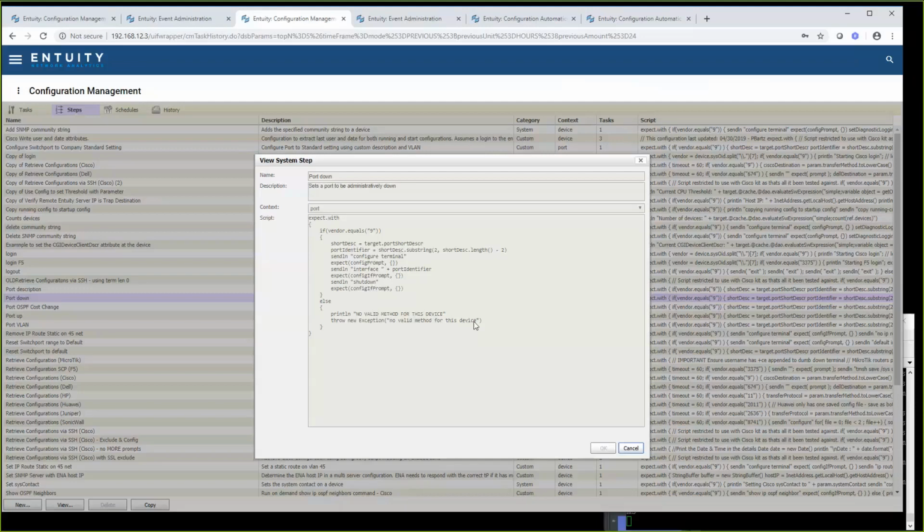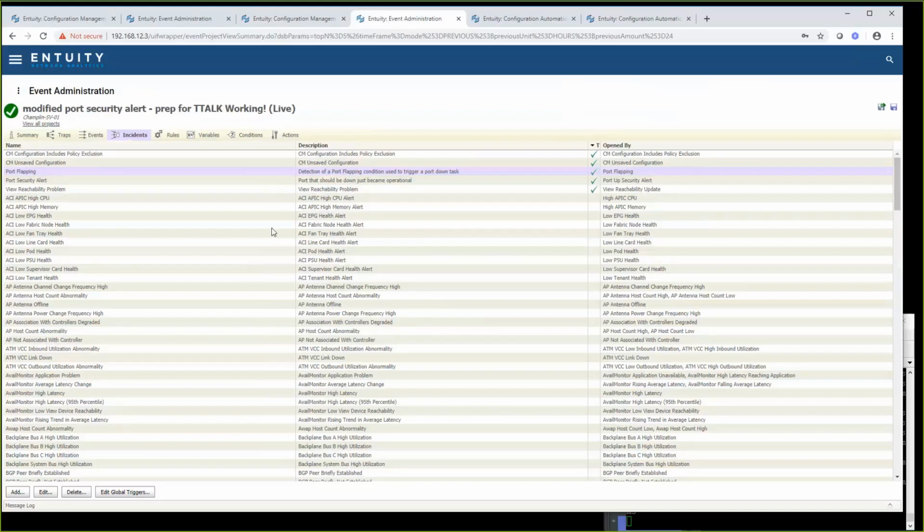So this task is available to be run on demand. You can run it from the UI. You can schedule it. You can run it over a group of interfaces if you choose to. Or if you look at leveraging the event management system, you can tie that task as an automated step in the event management system itself. So there's a couple ways I could do that. I could tie it as an action on a rule.